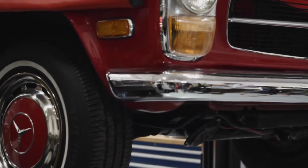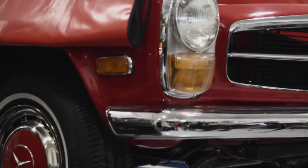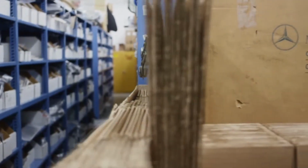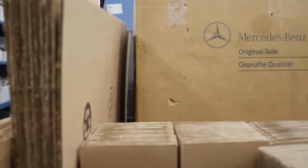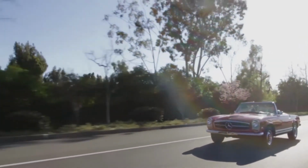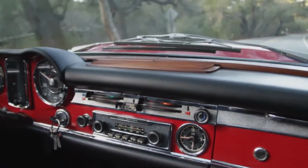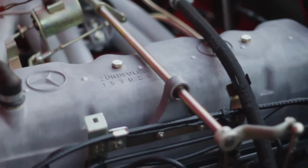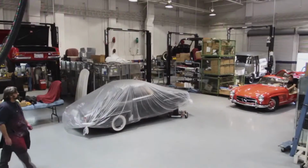They are a great starter car to get into the brand because so many of the parts for this car are still available through Mercedes-Benz. Now, even today, when you're driving down one on the road, you really wouldn't realize that you were in a 50-year-old car.